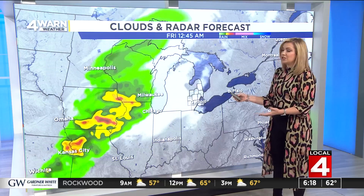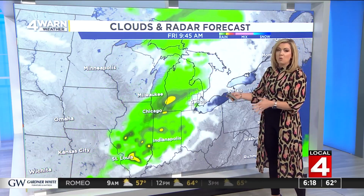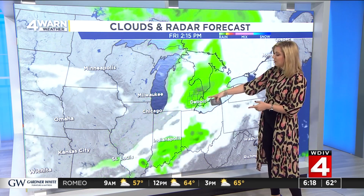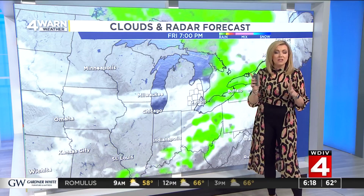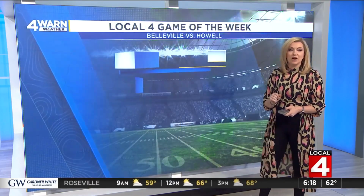As we track our next rain chance, that's going to arrive heading into Friday. Heaviest rain will fall into Chicago, Milwaukee, and kind of lighten up as it heads our way. Onset of that late morning, midday, around the lunch hour, we get some rain. But the clearing line, which is important for your Friday evening at 7, that's east of the city. And so we should be drying out just in time for high school football.